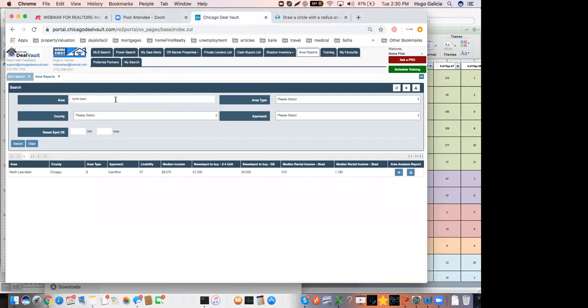So it is very simple, friends. What we've done is exactly that. We drew a 15-mile radius from where we live, and then based on that, we identified the BC areas. And then we're also tapping into some A areas. So let me give you an example.